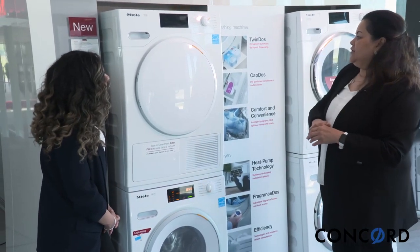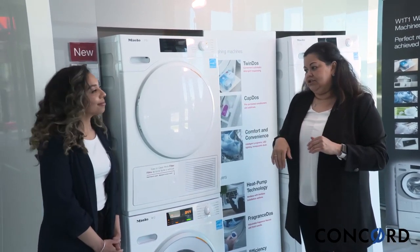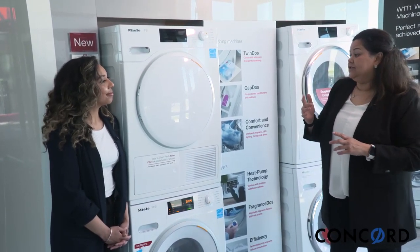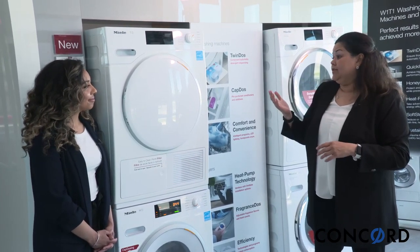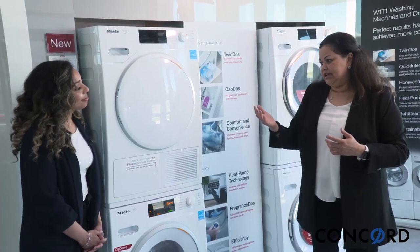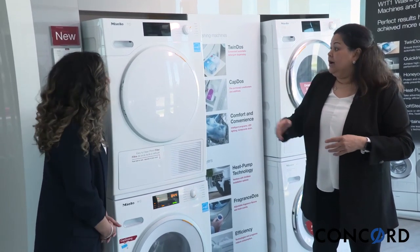For the dryer, our Energy Star rating is because of our heat pump technology, designing this for the efficiency of the dryer itself. So never before have we been able to get a dryer that could be rated as an Energy Star. And because we have put this into our unit, we can now give it that rating for a dryer.